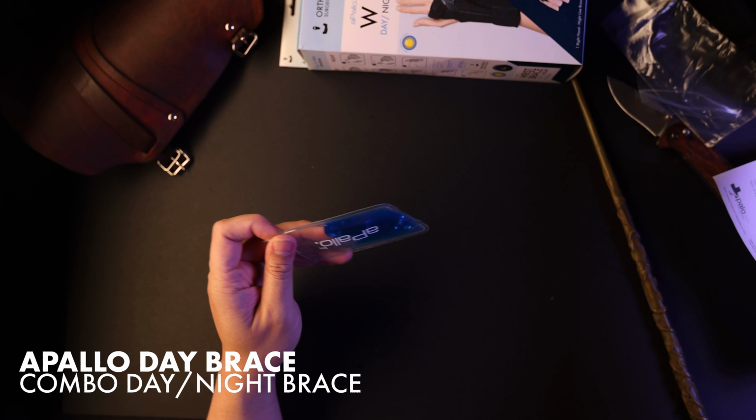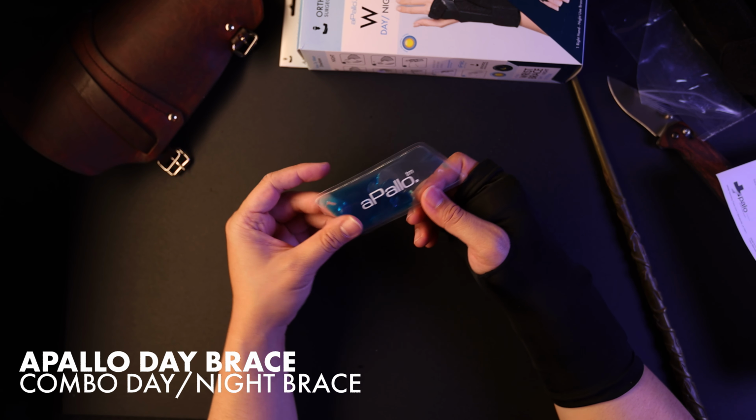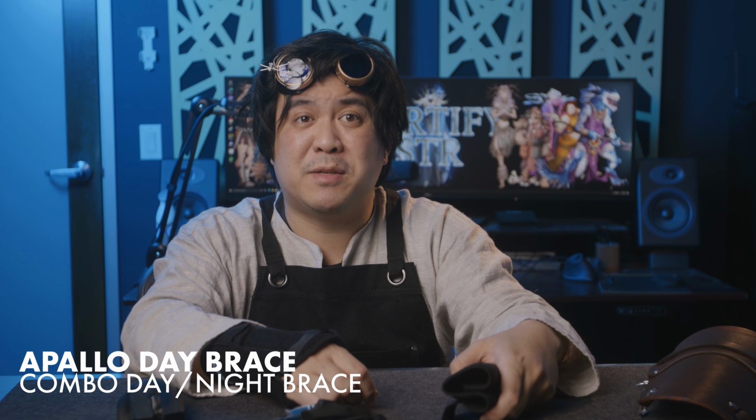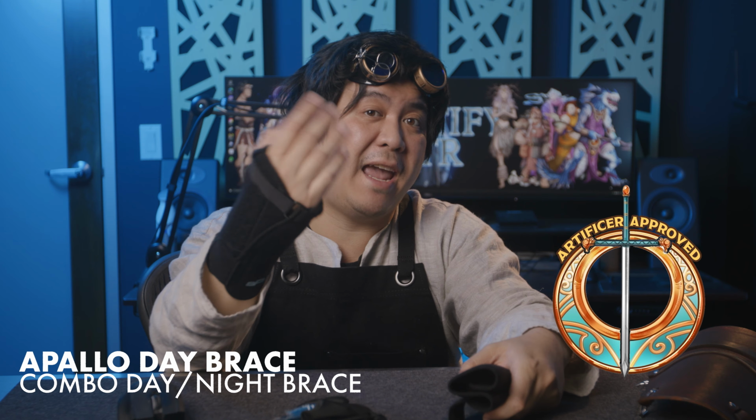No matter what material they're made out of, these braces will end up getting smelly, so hand wash them often. It also comes with this little ice pack insert that you can put on the inside of your brace to help with pain relief. Why not? I highly recommend this product if you both need a night and a day wrist brace.